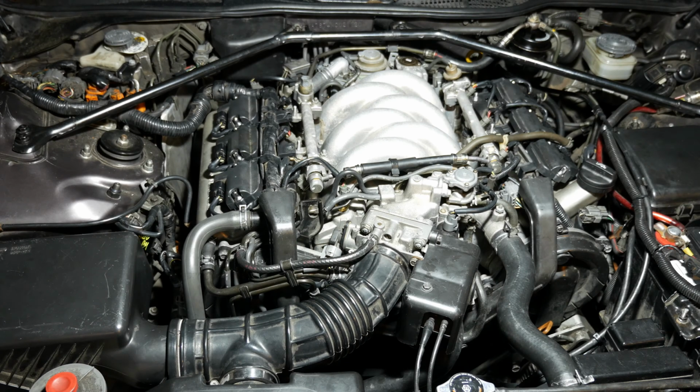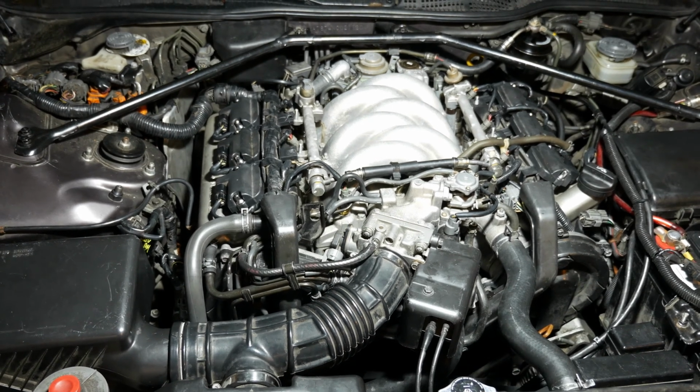I have 2 cameras set up, one monitoring the engine compartment and the second mounted inside the car and pointed at the tachometer. So with the engine running, what we're going to do is pull an injector harness connector at a time to see if one or more of the injectors is not doing its part. And what should happen is when an injector is disconnected, we should see the engine speed drop and hear the idle change. If this does not happen, the injector is most likely clogged.